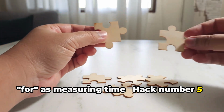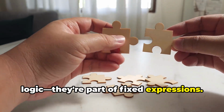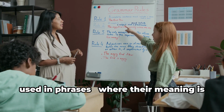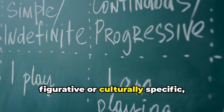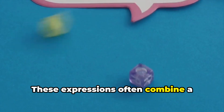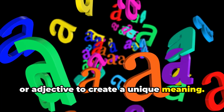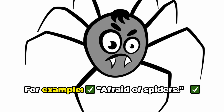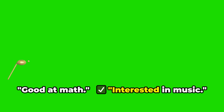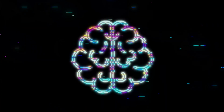Hack number 5. Some prepositions just don't follow logic. They're part of fixed expressions. Idiomatic prepositions are prepositions used in phrases, where their meaning is figurative or culturally specific, not literal. These expressions often combine a preposition with a verb, noun, or adjective to create a unique meaning. For example, afraid of spiders. Good at math. Interested in music. You can't swap them. Just memorize the pair.